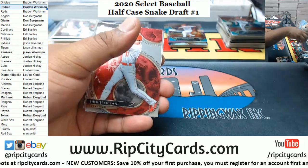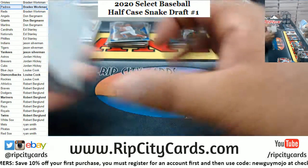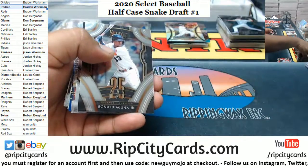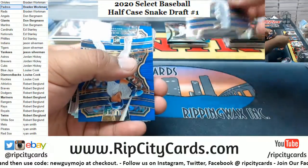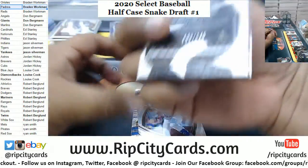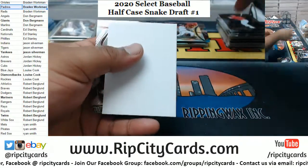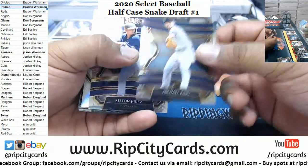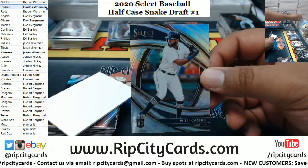Julio Teheran, Angels tricolor. Mancini Orioles silver. Creon Phillies rookie. Logan Allen Indians rookie. Nico Horner of the Cubs. Blue parallel, which is 2/149. Matthias, Angels rookie. Dylan Cease, hot rookie insert for the White Sox. Michael King, Yankees rookie. Willie Castro, Tigers rookie silver.